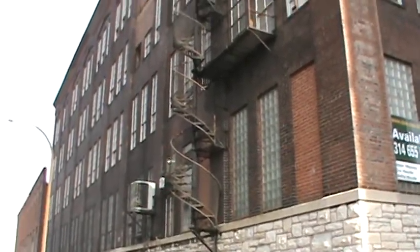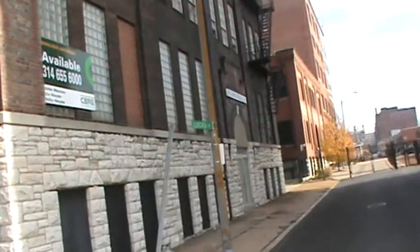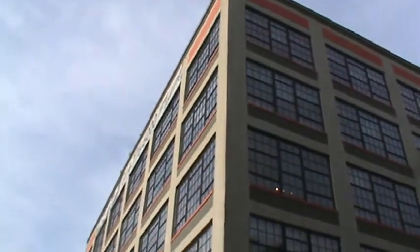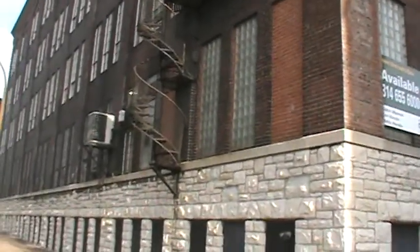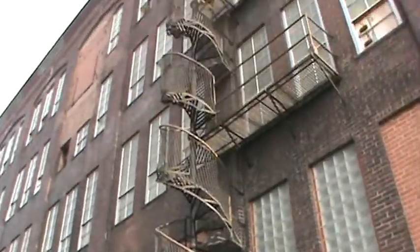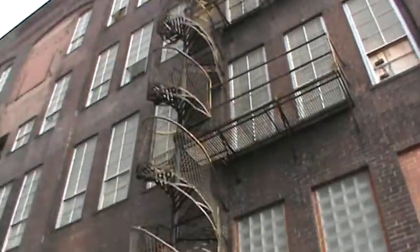Fire Escape Engineers Inspector Summary Video. Here we are on the corner of Lucas Avenue, and we're near the Edge Lofts. Here we have a very unique fire escape here. Spiral. Very rare do you find these, and they're great as a training session.